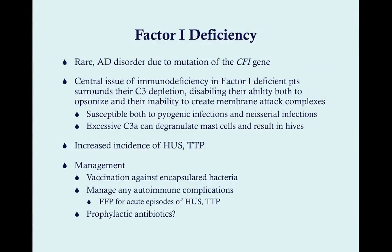All right. Okay, so factor I deficiency. This is different from C3 deficiency, but it has some similarities, actually some major similarities. And it makes sense if you know what factor I does, that it would have similarities, because ultimately this is really just going to lead to a C3 depletion anyway. So factor I, please note, this is factor I. This is the letter I, not the Roman numeral 1, so this is not a coagulation issue. This is factor I deficiency.